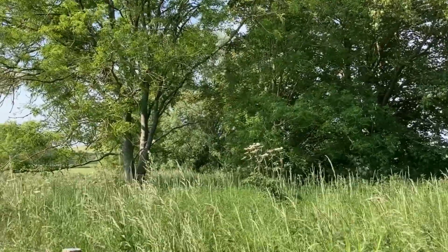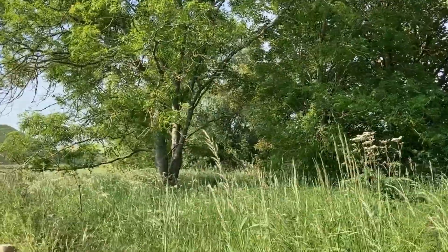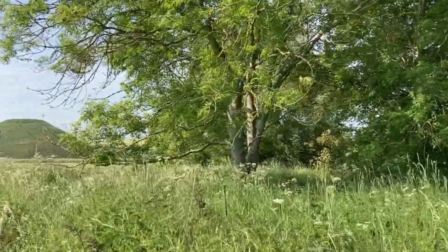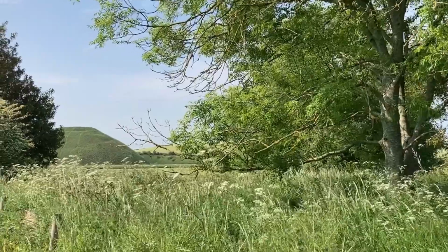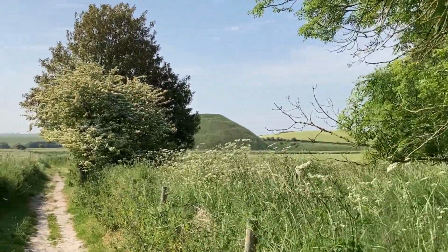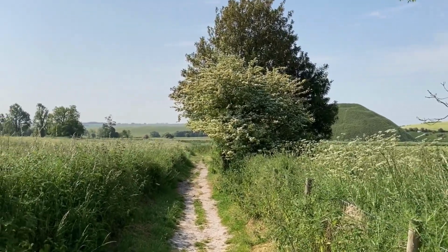So this is Silbury Hill. This is the largest prehistoric monument in the whole of Europe, and it's very obvious in the surrounding landscape. We know that Silbury Hill is about 4,500 years old, and 2,500 years after it was constructed, the Romans built a small settlement at the foot of the mound.